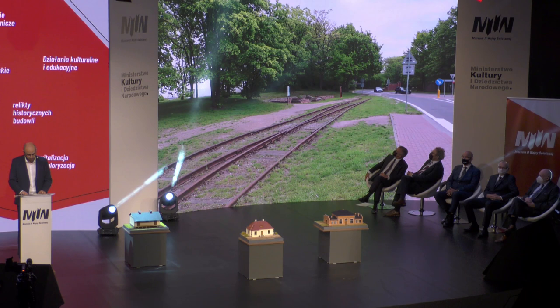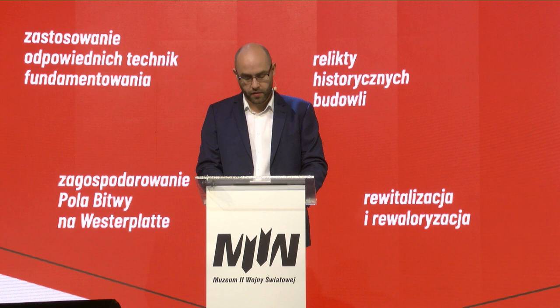We have unexcavated historical relics. Our objective is to cover them with conservation activities and to show them to the public. With that, when you walk on Westerplatte, you will walk among the former military transit depot.